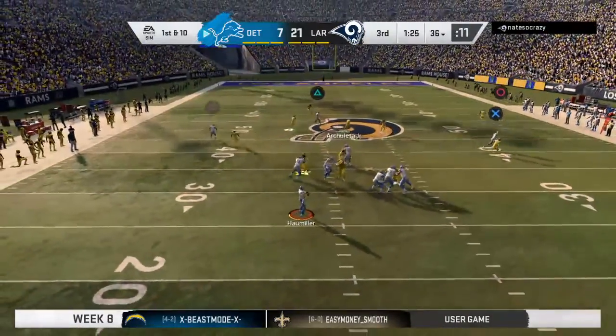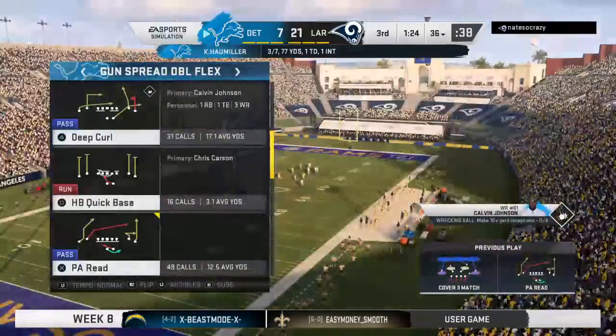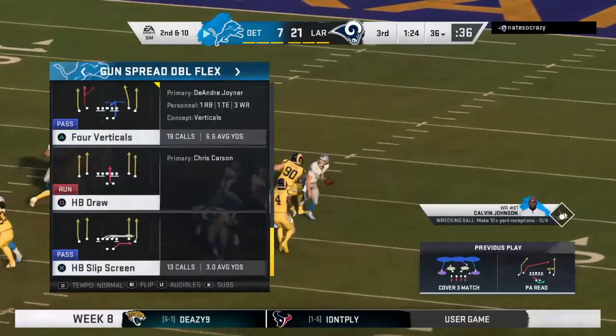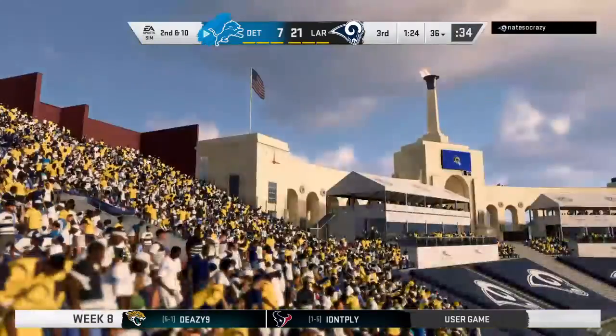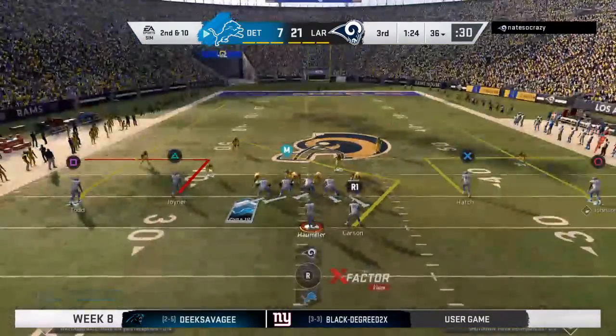Back to throw. Carmelo. They'll rifle this one deep right side. And the tip there altered the ball flight, and it falls incomplete. It'll be 2nd down. They'll try again from the 36 on 2nd and 10.